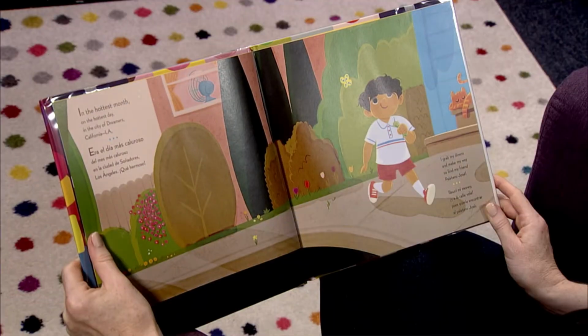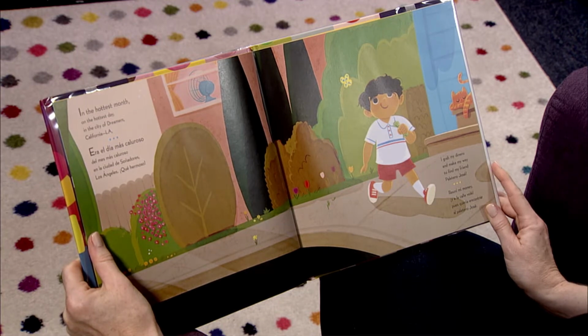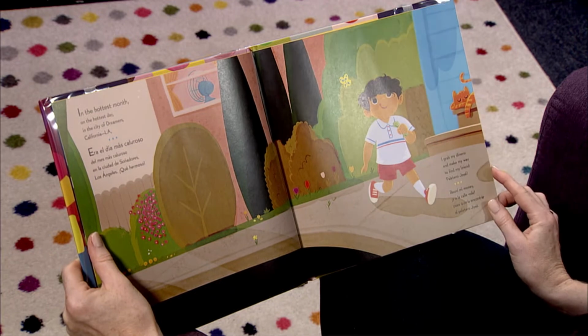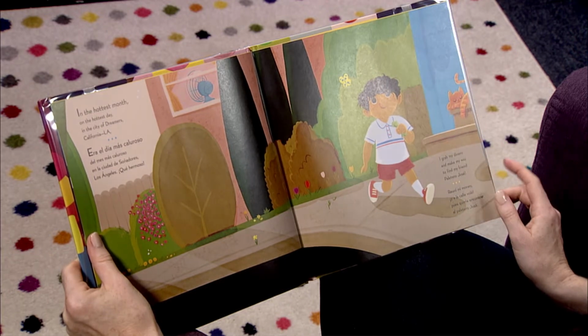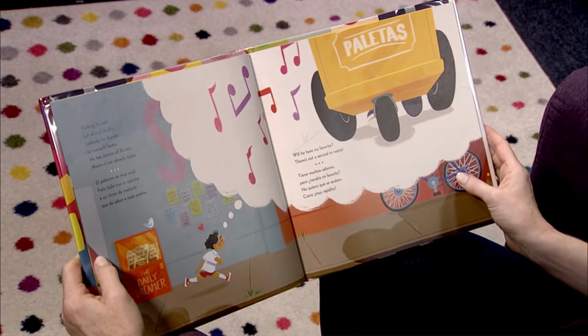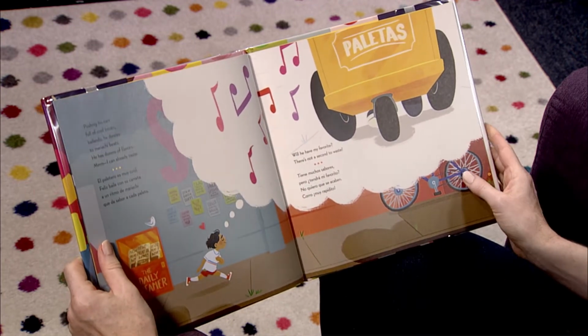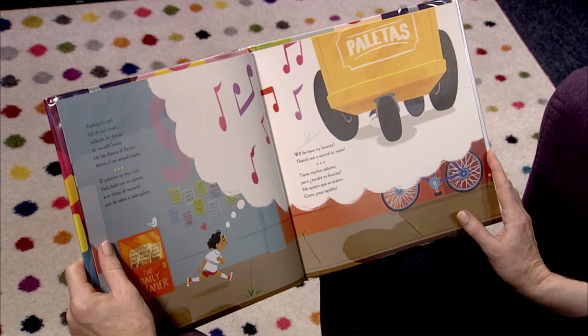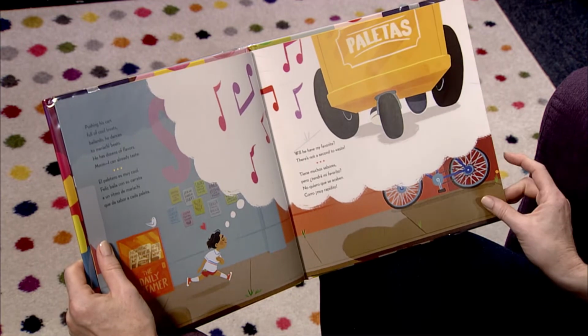In the hottest month, on the hottest day, in the city of dreamers, California, LA, I grab my dinero and make my way to find my friend, Paletero Jose. Pushing his cart full of cool treats, bailando, he dances to mariachi beats. He has dozens of flavors, I can already taste. Will he have my favorite? There's not a second to waste.